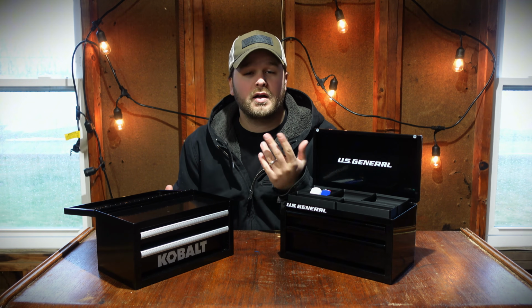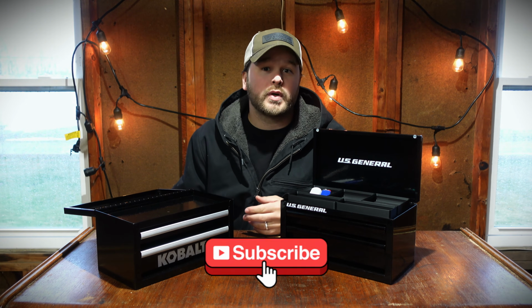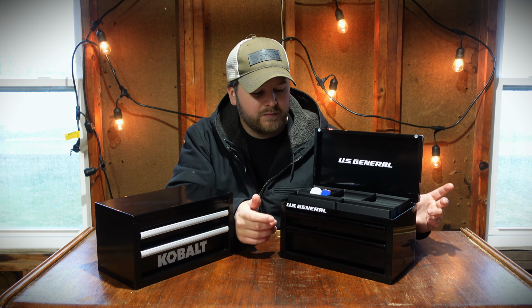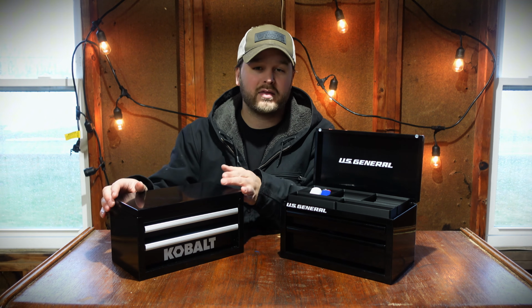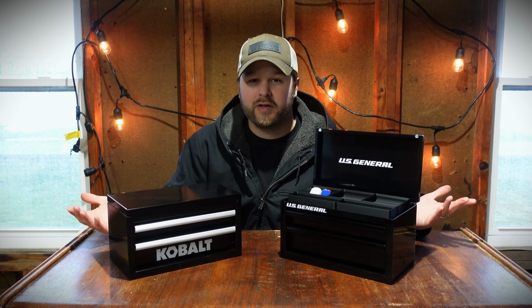Do you have the Harbor Freight box or the Kobalt box? In the comments, please let me know if you have either one of them and what you're doing with them. I don't know what I'm going to do with this yet. I'll probably keep it by my bed and keep some little stuff in there, some magazines, EDC stuff, the stuff I carry in my pockets every day. But anyway, I just want to make a short little video showing you guys the difference between these two up close, right? And side by side, now that I have both of them.